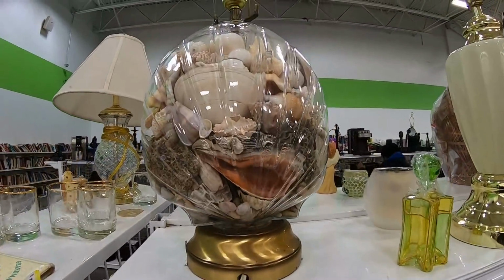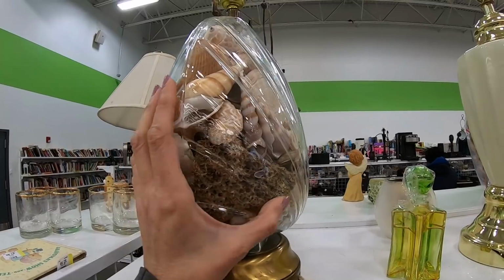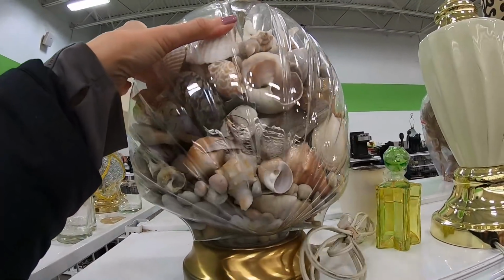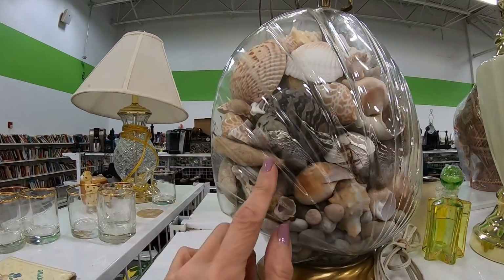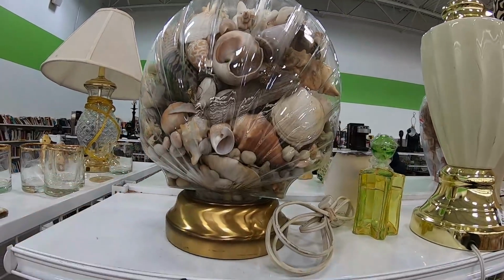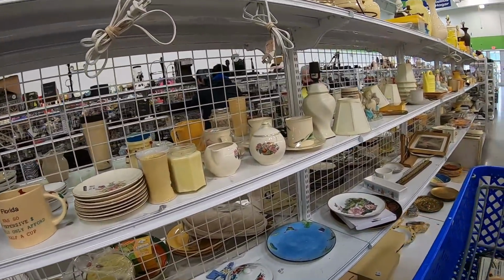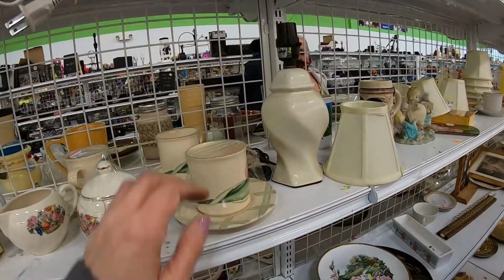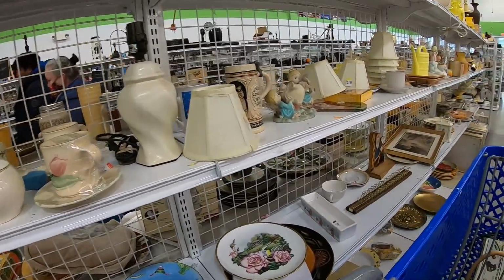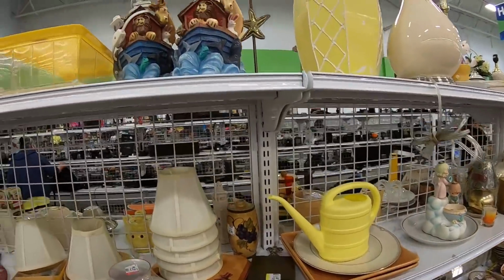Okay, another seashell lamp. And here I thought, there's got to be something good in there. But these are all common shells. Way too heavy to ship, way too breakable. And here I'm spotting one shell right there with the black spotting that I did not know what that was. But I wasn't going to buy that whole lamp to take it apart to get that shell out. I don't even know why I was looking at that cup. I am so nosy, so curious.